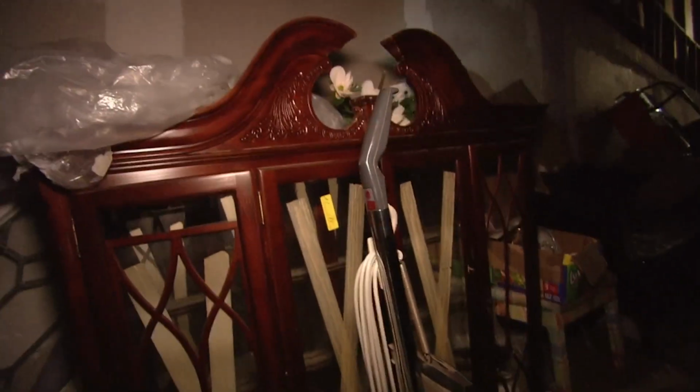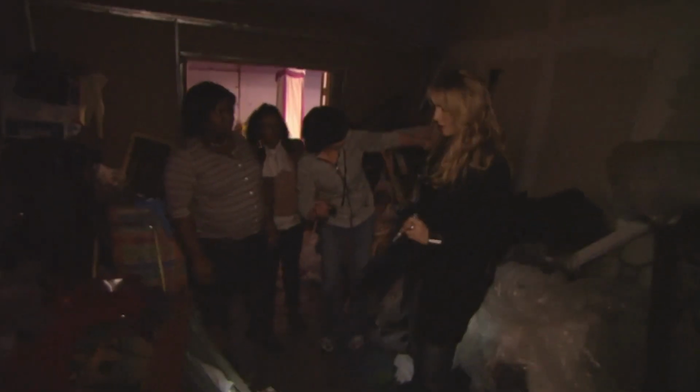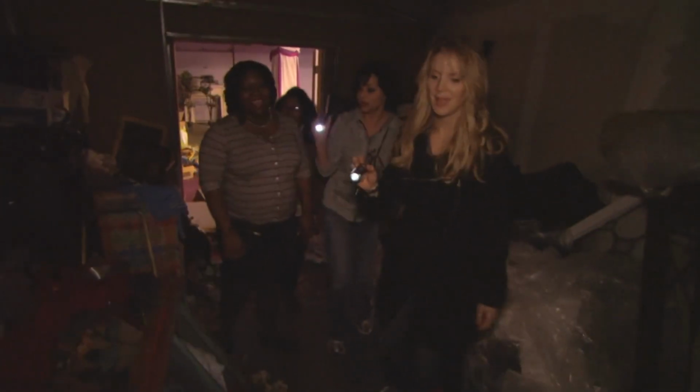How long have you been collecting stuff in here? Well, probably for about 10 years. So there could be all kinds of treasures in here. Yeah. You never know what you will find on this ramp. Excellent. Long lost members. Lots of furniture. We've got couches, we've got a wingback chair, mattresses.